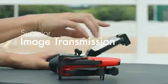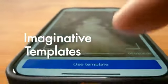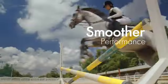Done shooting? Upload photos and videos wirelessly at 160 megabits per second. Then create beautiful videos with ready-made templates, so you can edit and share in seconds. With AUTEL Skylink video transmission, you can take pictures anytime, anywhere.